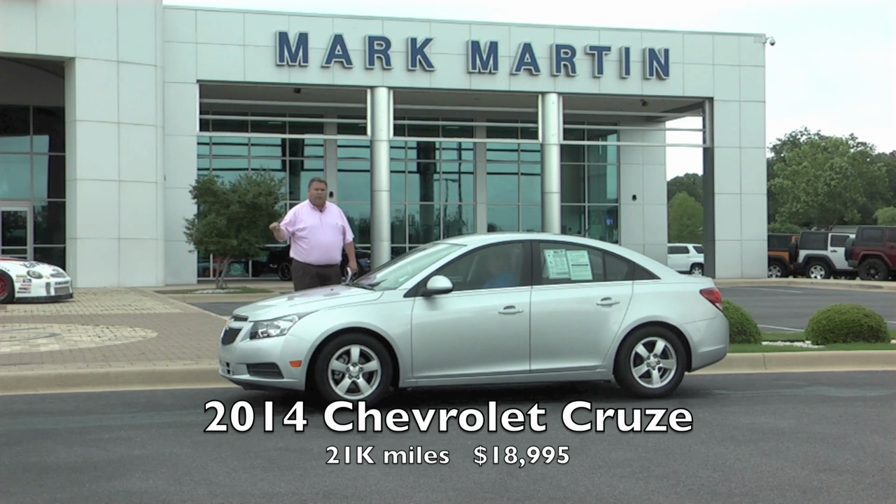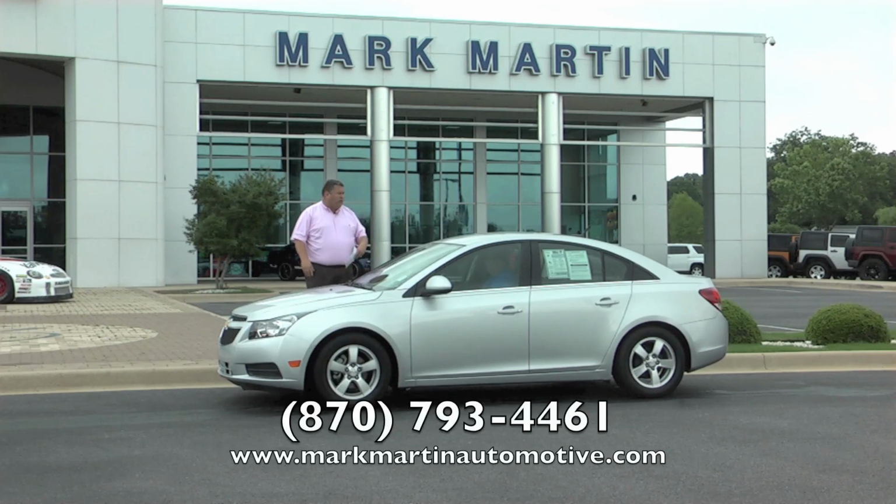$18,995. If you don't want to be flashy, you don't want a bright red one, you're a little bit more of a conservative person, this is the car for you. Silver, dark inside, but go ahead and get that 35 miles per gallon. We can get you in this car in the mid 300 payments. That's what you're looking for. Nothing down, $300 a month. This is the car for you. So we're going to move on to our next.